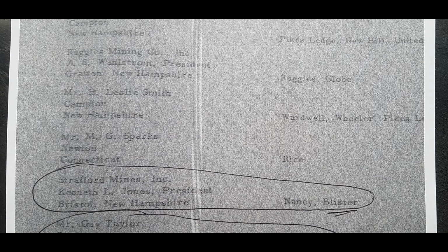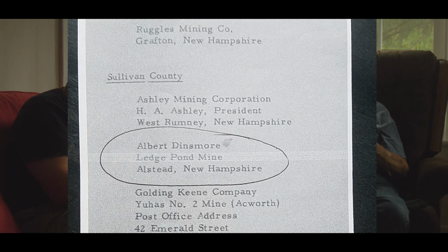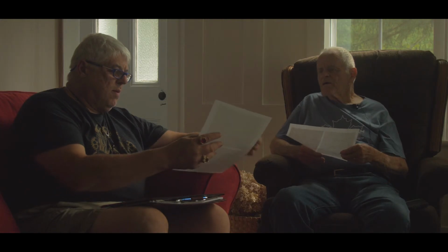I had some names of some companies, and I just wasn't sure if you were familiar. These ones that are circled, I don't know much about. This came from historical records of different mining companies. Did any of those ring a bell? Oh yeah, Golden King and Uhas. Dinsmore is a familiar name, but I didn't know he was a miner. Albert Dinsmore.